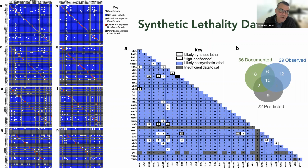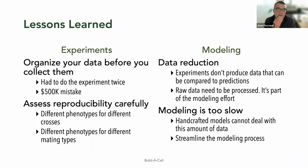And we did something similar with the growth rates in different media, and I'm not showing that because it's not a seminar, but it's the cell cycle in yeast. So what is important is that we learn a number of lessons. I certainly learned a number of lessons in this experiment, in this project.